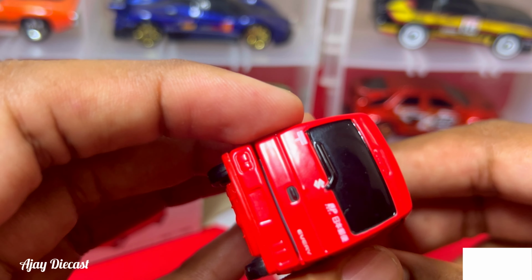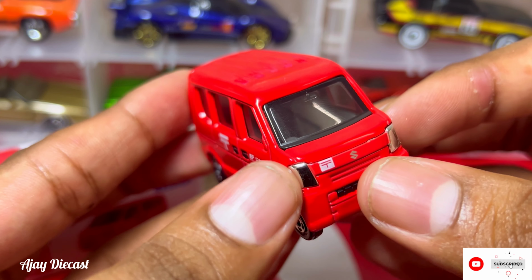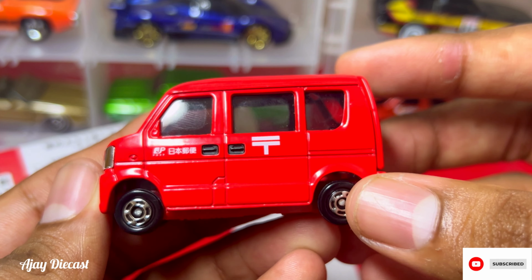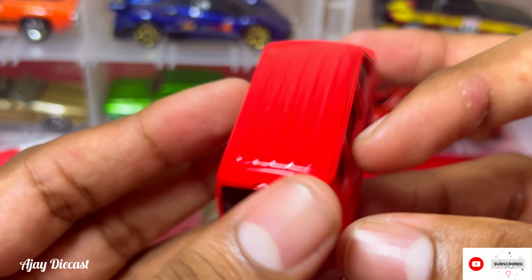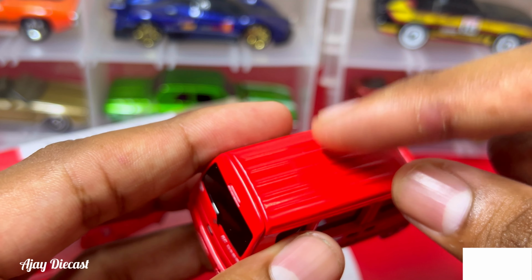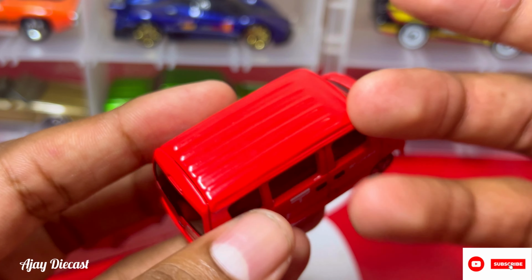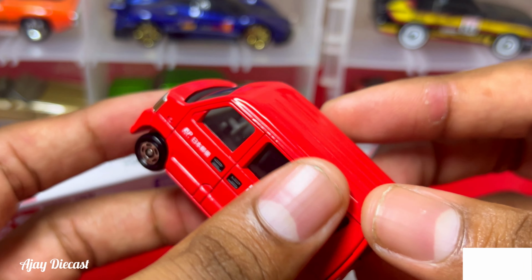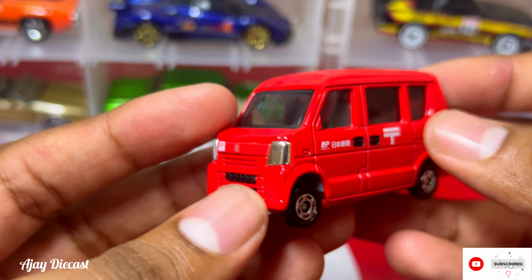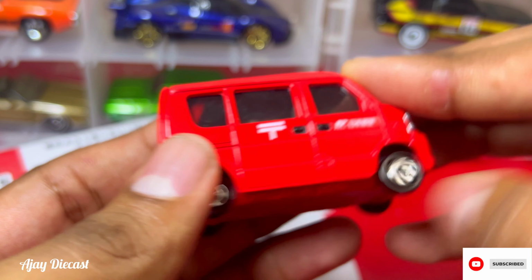See, I made some shorts about this car, but never made a long video, so I thought to make it and show you guys. On the upper side also there's a pattern over here. It's a same to same replica of the actual van as you can see online, and it's the same van which you see on the streets of Japan.